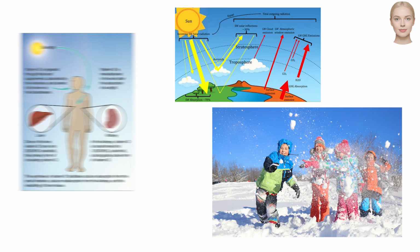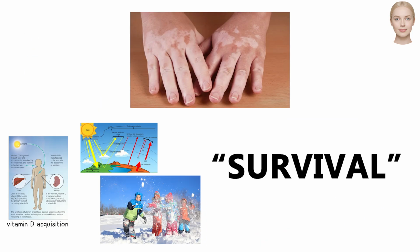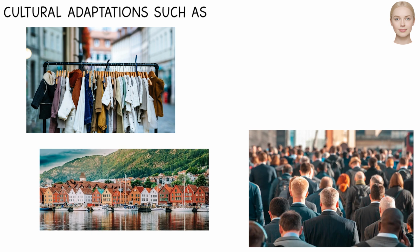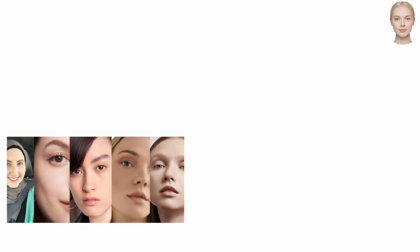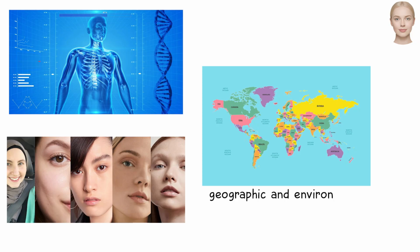In colder climates, where solar heat absorption is less critical than vitamin D acquisition, lighter pigmentation does not impede survival. Instead, cultural adaptations such as clothing worked alongside biology, allowing populations to thrive in environments that would otherwise limit human habitation. These advantages are not about superiority, but specialization. Very light skin reflects the human body's precision in responding to geographic and environmental pressure over thousands of years.